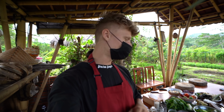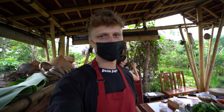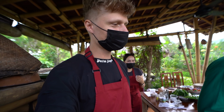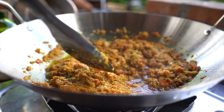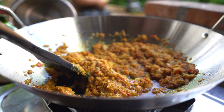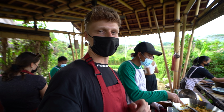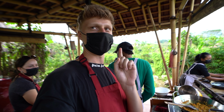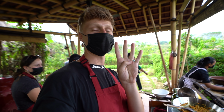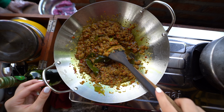And now after we prepared all the spices for the sauce, right? For all the dishes, we're gonna fry it now. We're pretty much a long time in the cooking class and we just prepared the spices and there are 4 dishes in total. So it'll be a long day today.